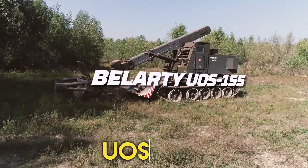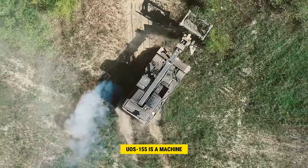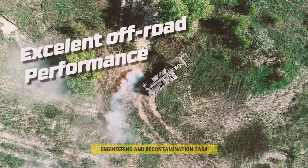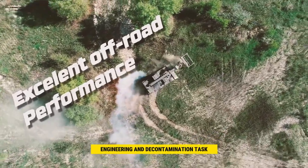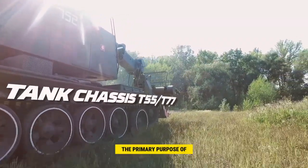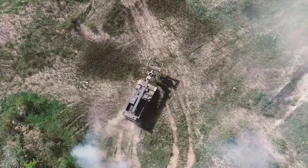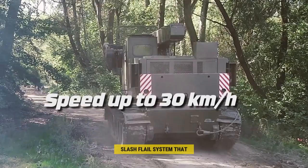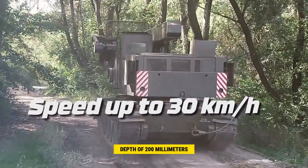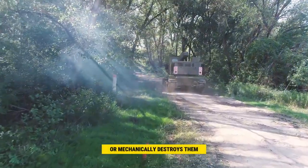Number 6, UOS 155. The Bilardi version UOS 155 is a machine designed for engineering and decontamination tasks. It operates with hydraulic controls and is equipped with a demining device. The primary purpose of this machine is to dispose of anti-personnel and anti-tank mines using a hammering/flail system that can reach a depth of 200 millimeters. This process either activates the mines or mechanically destroys them.